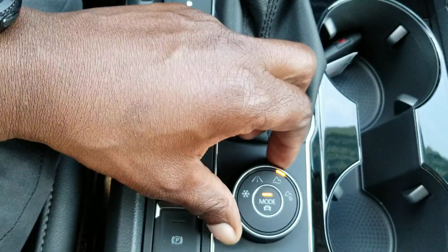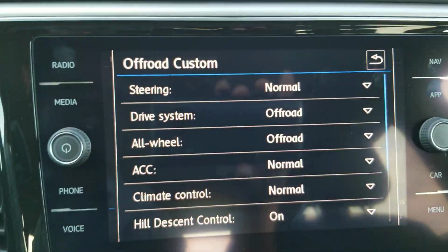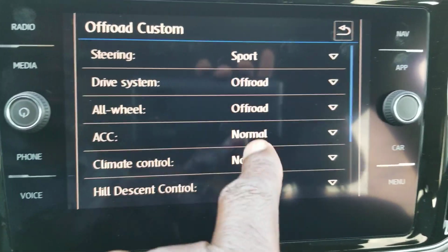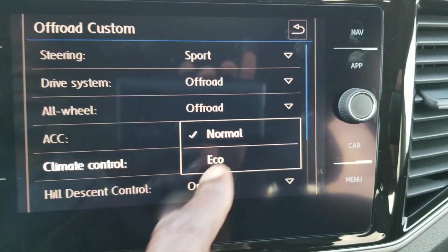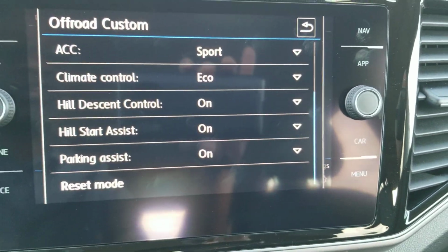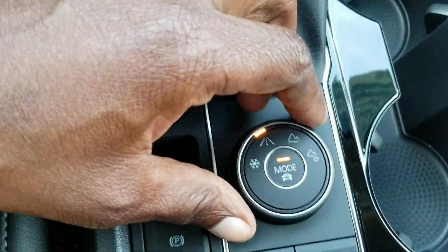Then by turning this knob to the off-road custom position, I can also adjust steering. I can adjust the drive system again. I can adjust all-wheel drive. I can adjust the adaptive cruise control, climate control, hill descent. I can turn it on and off. And there's so many other things that I can do there. So I'm going to go ahead and turn this back to the roadway.